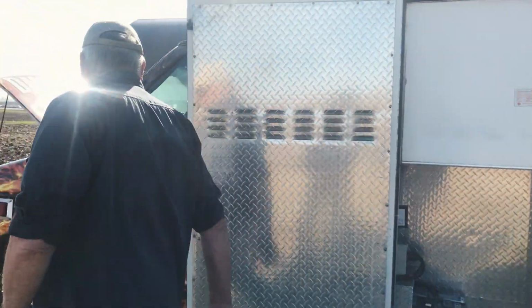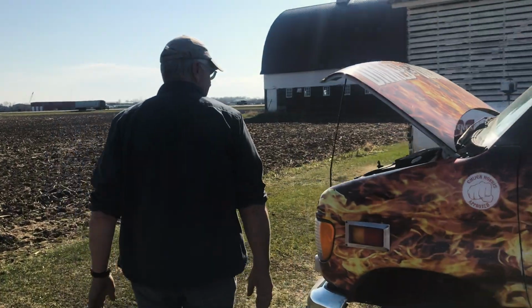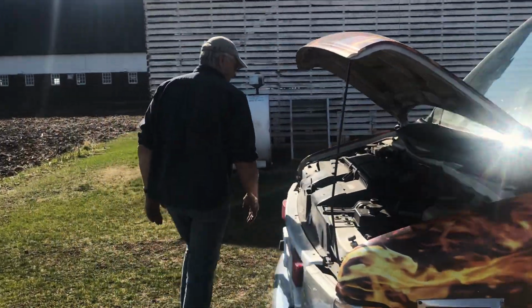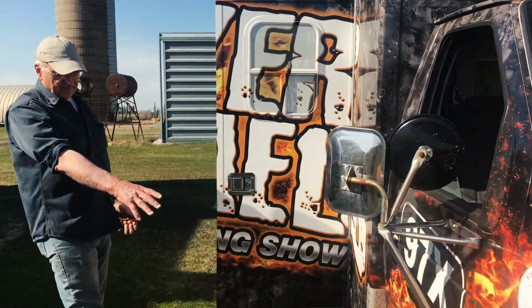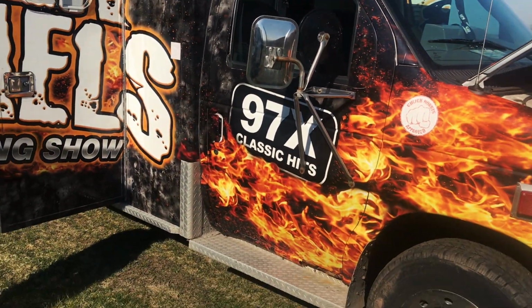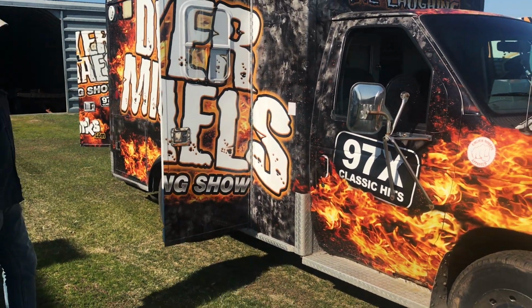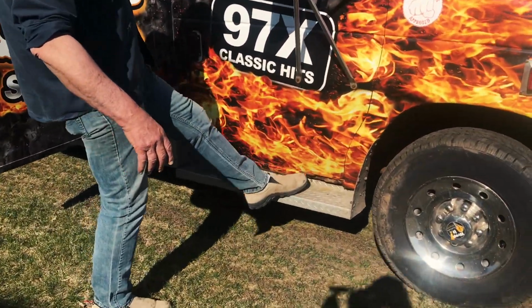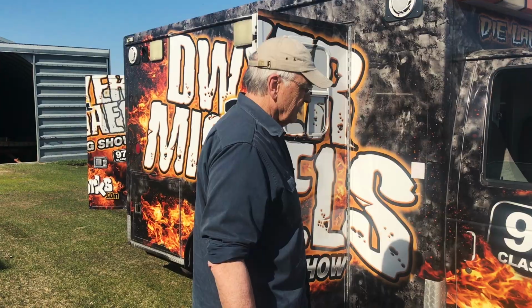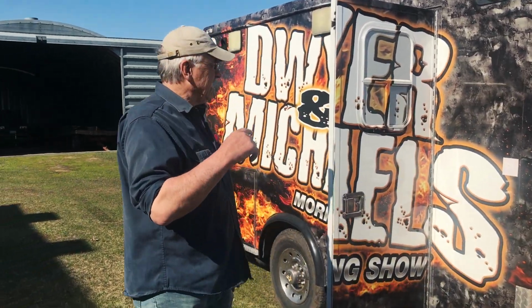If we come around to this side, we can see the step sides right here, which make it easier to get in and out. You can also see that we got some rust issues that we're going to be dealing with this summer, right down there. Now let's take a look inside here.